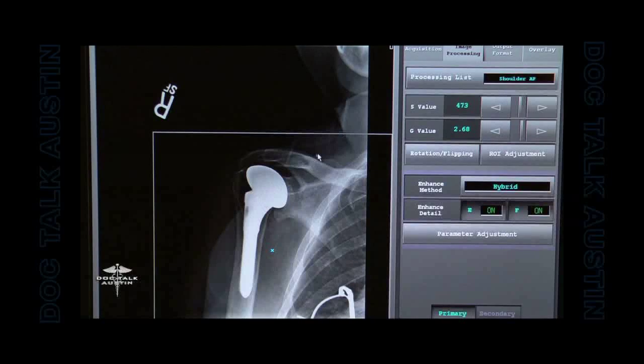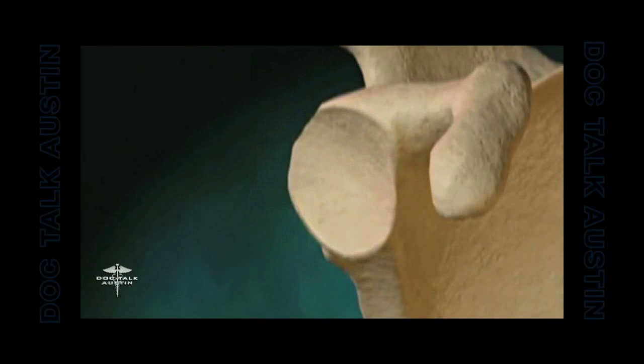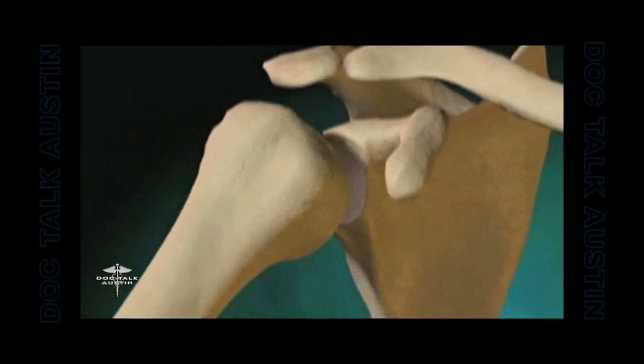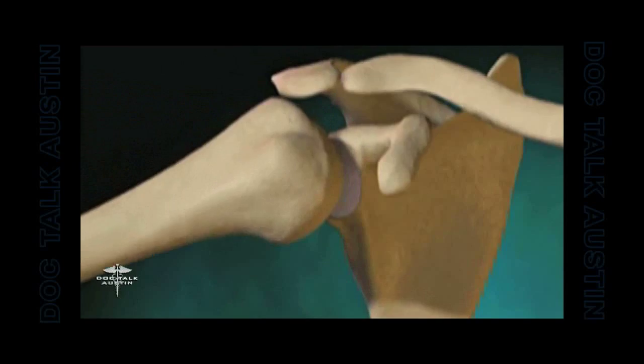So we replace the ball of the shoulder joint, typically with a metal ball with a stem that goes down in the shaft of the humerus. And then on the glenoid side or the socket side, there's a polyethylene disc. So instead of having bone rubbing on bone, which is painful, we have a metal and plastic joint. And they generally do very well.